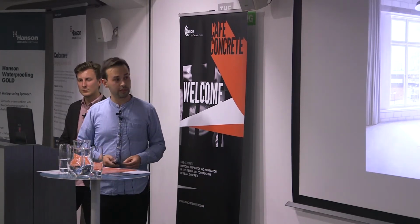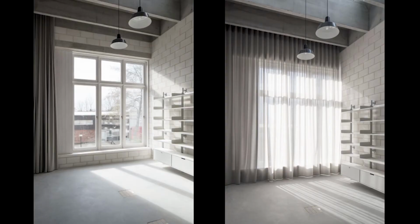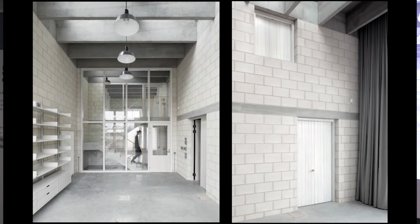This is the only window that looks out to the outside world, really, across those warehouses that we talked about. It faces west, so when it gets really hot in the evening, they draw the curtain. Looking the other way, there's this idea of transparency running through. You see much more through than in this picture in reality.